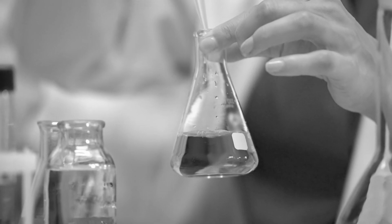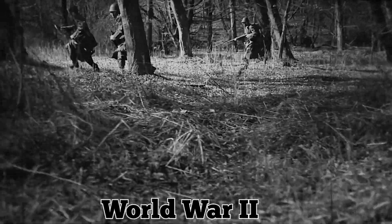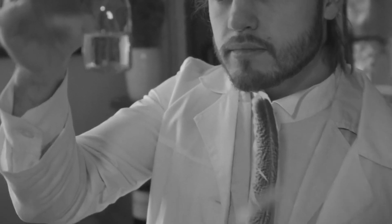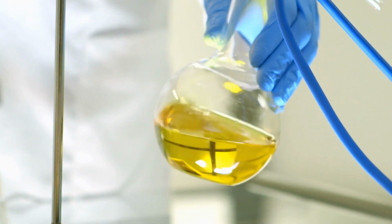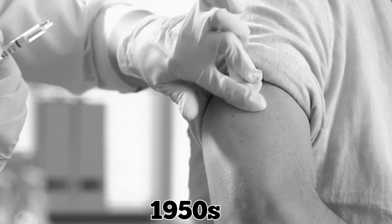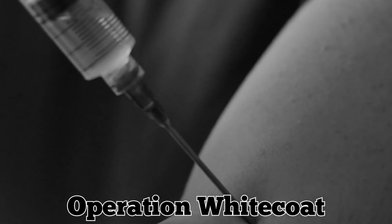Staff members worked with extremely dangerous pathogens, including anthrax. Throughout World War II, 5,000 bombs containing anthrax spores were produced at the site. The first public inklings of the biological weapons research that went on at Fort Detrick came in 1946. These activities nevertheless continued, and the facilities were actually expanded in the early 1950s. During the 1950s, scientists infamously performed disturbing experiments on human subjects as part of Operation Whitecoat.